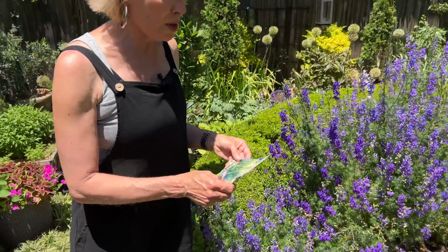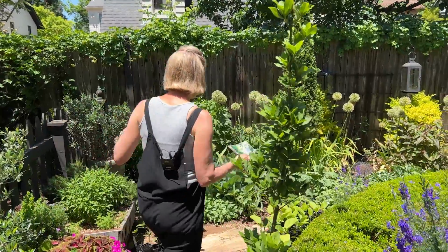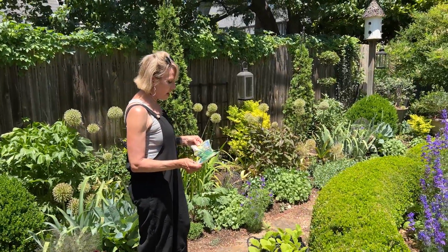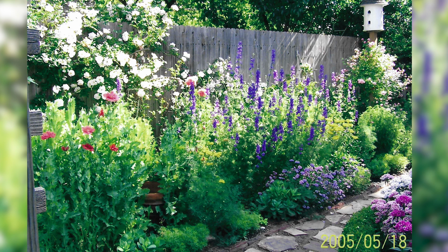And then probably the biggest difference is in this border here. It used to be filled with climbing Dawn roses, with lots of larkspur, with tons of perennials, with lots of poppies, and there wasn't anything in here to ground this space. Pretty much once that show was finished, I had to come in here, pull out all the poppies, pull out all the larkspur because they were just dead and brown.